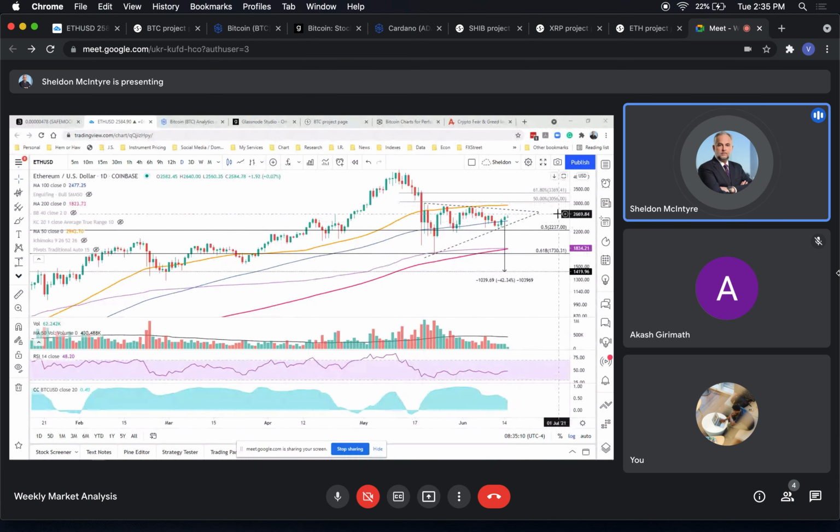You'll see the symmetrical triangle here. There's a 50% retracement of the rally from the March 2020 low. We touched it right there 4 days ago. On the upside, you have the upper trend line of the triangle, and then you have the 50-day moving average.